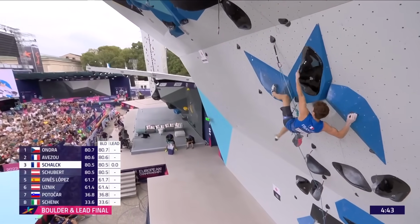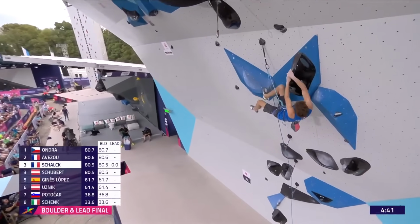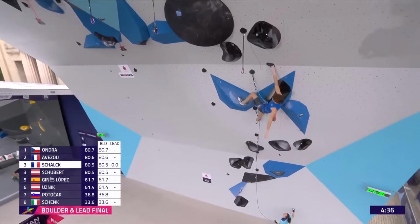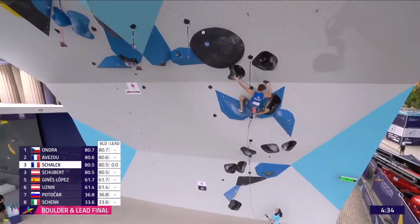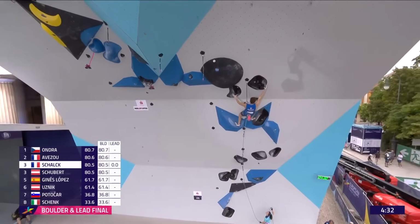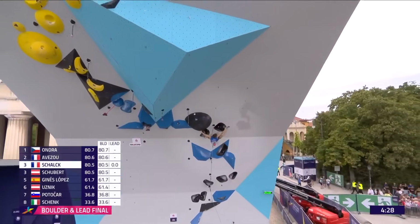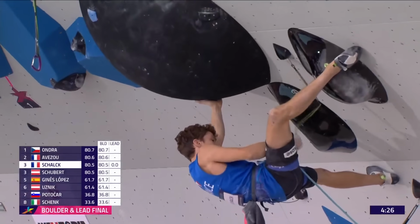You can see the line there. But quite a tricky beginning, this. Yeah. And these slopey pinches coming up. And remember, if the athlete falls now, Mejdi has got that quickdraw all tucked around behind him, and that's an awkward heel.